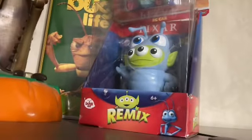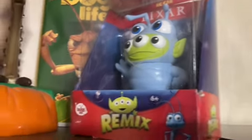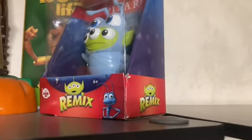I guess moving up, yeah, we got this very odd pizza plant alien flick. I saw this at Walmart. Guys, you never see Bug's Life merchandise. It's not a thing you see, like, ever. So when I saw this, I had to get it.